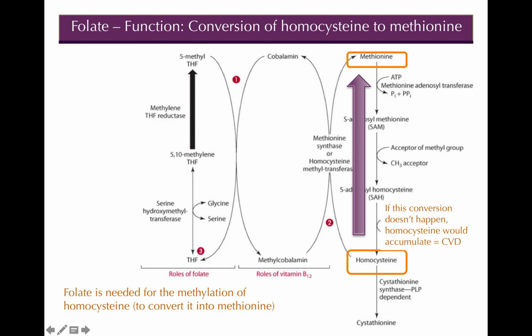So this is where it gets kind of complicated as well. I remember when I was taking this class, when I first saw this, I was like, oh no, what's going on here? I don't want to learn this. It looks so complicated. But let me just try to walk you through it step by step, so hopefully you can understand it. So here's what we were just talking about, homocysteine. Is homocysteine good or bad? It's bad. You want to get rid of it.